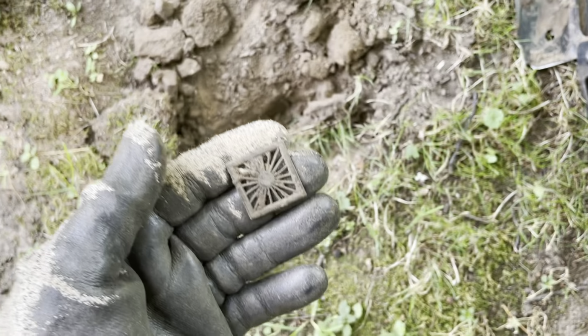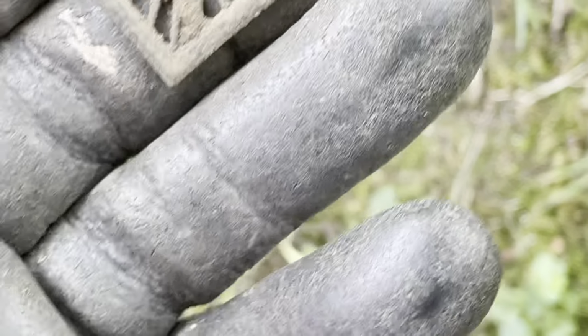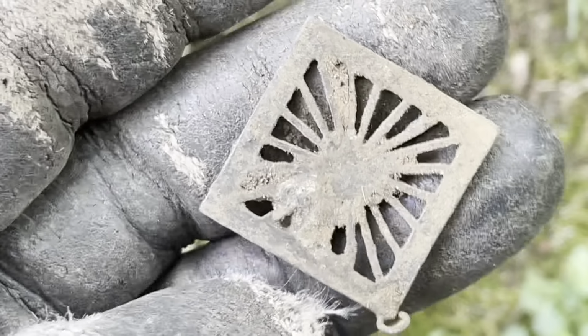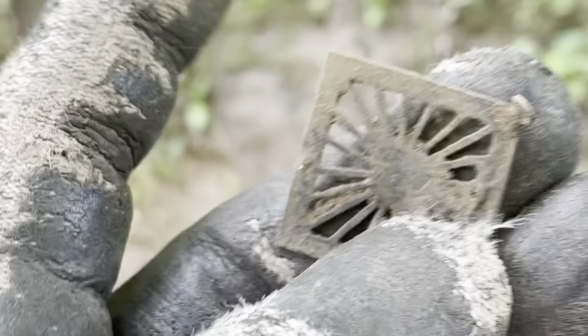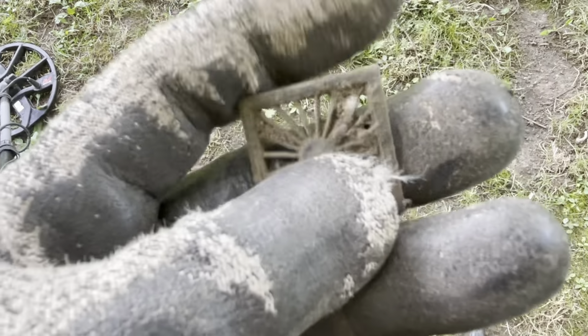This rang up in 1920. It's a little pendant. How pretty is that? Very pretty little pendant. I wonder if it says anything in the middle here. That's pretty. I'm sure it's just copper. It's not the right color for silver. Pretty though. Too bad it's not silver. That'd be really pretty.